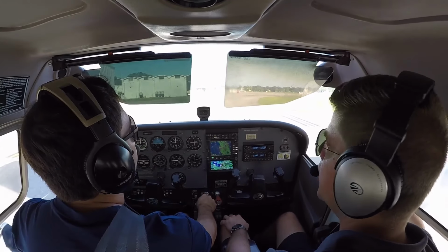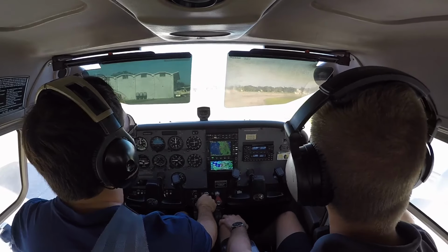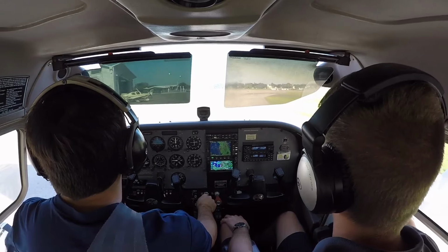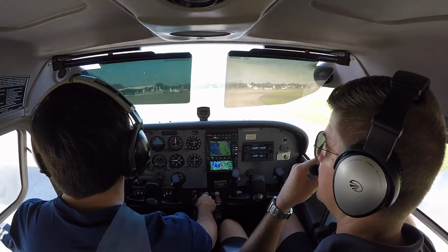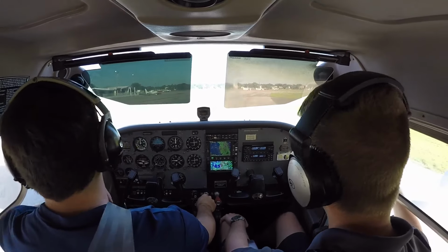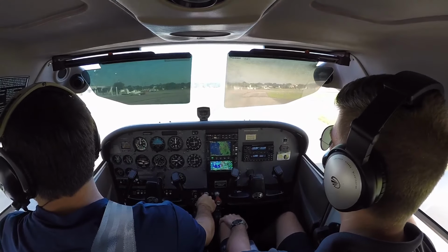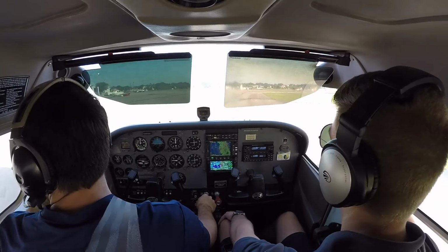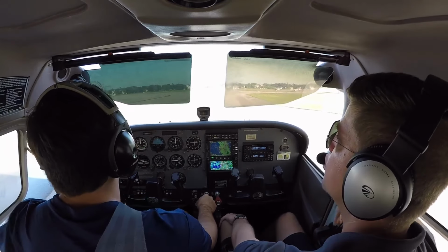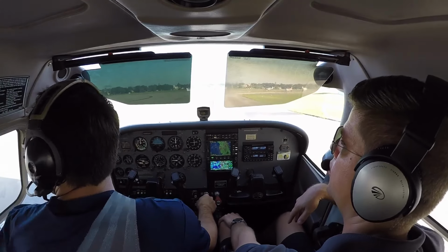What do you think, next to Golf? Yeah, let's do that. See how everybody's doing today. There's the Cessna I'm working on, the yellow one. Oh yeah. Way back in the back there.